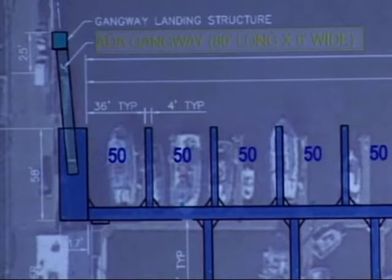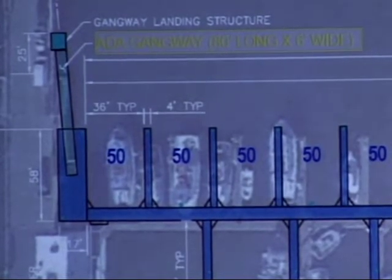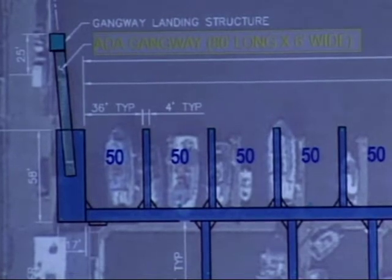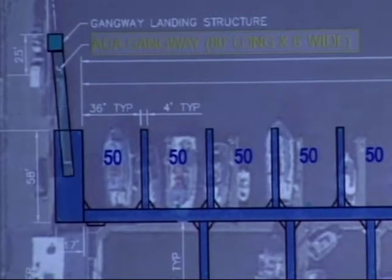So again, that can't be a 50-foot, whatever the length of that finger pier is. It has to be shorter, to match what we have now. Let's write that down as well, Rebecca.